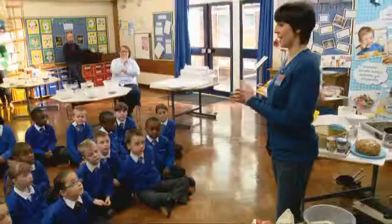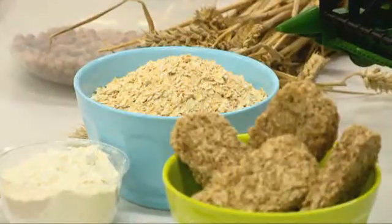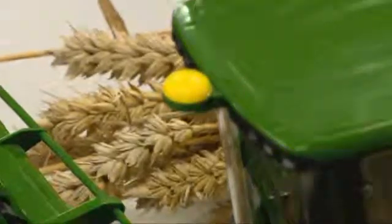Our farm doesn't have any animals at all. We just grow what's called cereals, which are like the sort of things you have for breakfast. So these are all different samples of different cereals we grow on the farm.